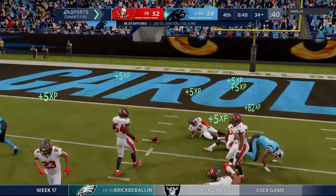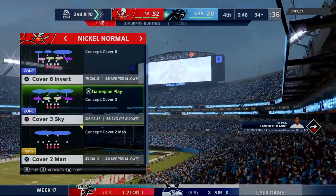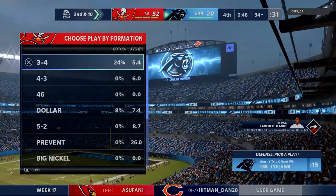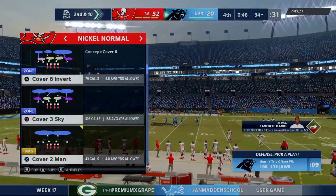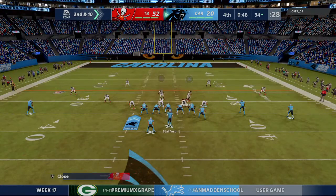And this will be incomplete. Physical play on the football there, and it's 2nd down. This defense was definitely alert to the possibility of the deep ball, and they were more than ready for it. They've got the lead, 4th quarter. Maybe can expect more passes like that downfield. From the 34, they'll come to the line on 2nd and 10.